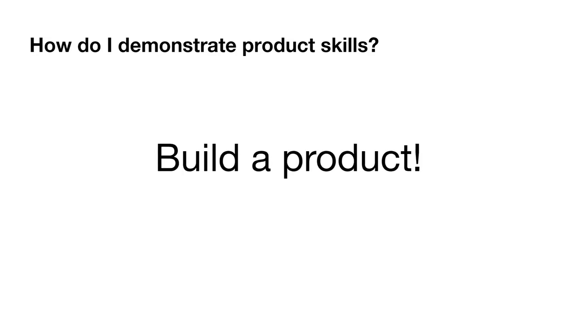You build a product. That's what I did when I was working on the Quick Start Center, is I saw a problem and I came up with a solution that I thought would meet the need. And that proved to be successful. So that is essentially the core of it.